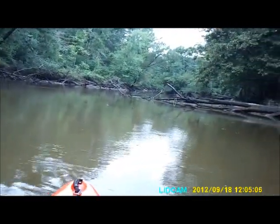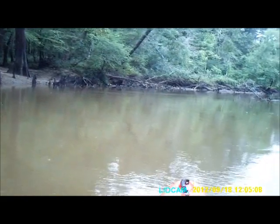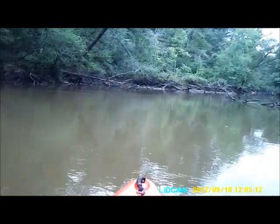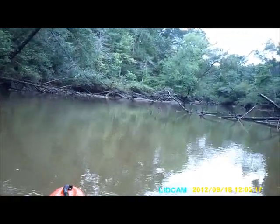That breeze feels good. Nice cool breeze. I can tell that front is moving in. Hopefully that means the rain is gone for now. I won't have to worry about that. I'll have a nice cool float trip.